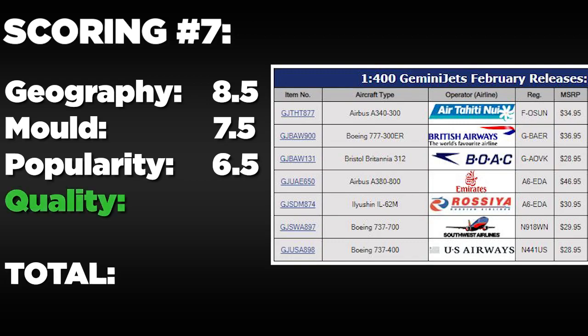Quality is pretty standard for the time in that we don't have many molds that would be deemed poor or would come broken, but yet we could definitely improve upon for today's standards. For the time, however, these molds are pretty solid and would earn itself an 8.5 score. Our final score for the February of 2009 releases will be 31 out of 40 points.